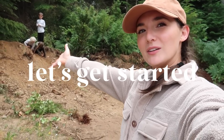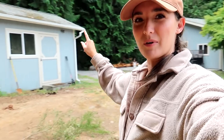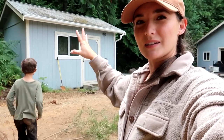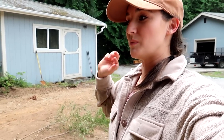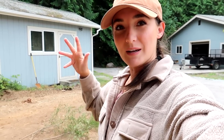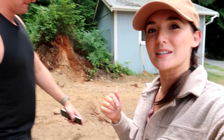Welcome to the dirt pile. This is like our front yard here. There's the driveway that goes out to the road. There's the second building on our property. This is the pump house slash garden tool storage shed. We've been scoping out a place to build a wood shed because we do have a fireplace, and when the power goes out, that is such a nice thing to have.